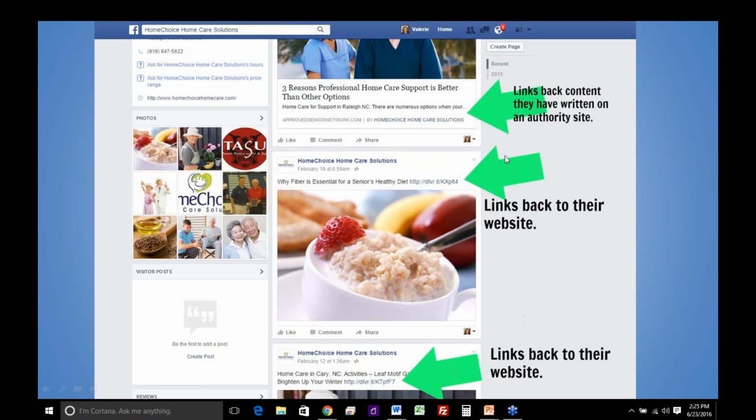So here is a screenshot, and this is one of our clients, and I want you to look at my three big green arrows here. The first one at the top, this article, you can't see the top of the people's heads there, but this content links back to content they've written on an authority site that we manage. So this comes from the Approved Senior Network, but guess what? If you were to click on this, it would be by Home Choice Home Care Solutions, and that's great, because if you're in that area, it doesn't matter whether it's their website in this case or an authority site. It's great that it's written by Home Choice Home Care Solutions.